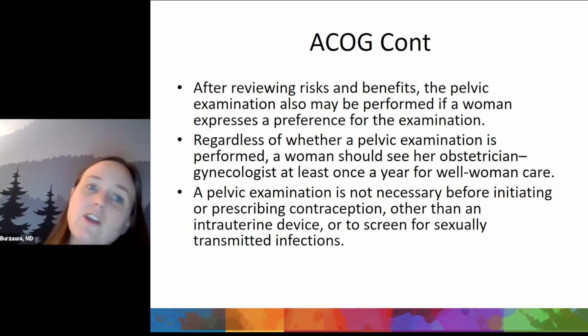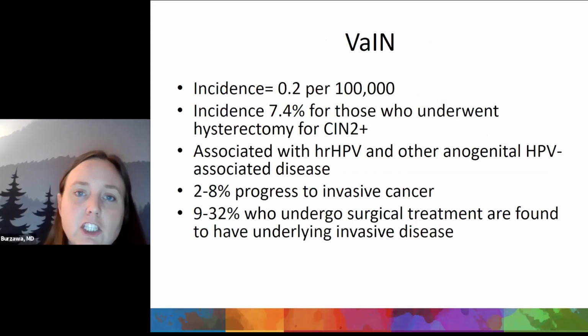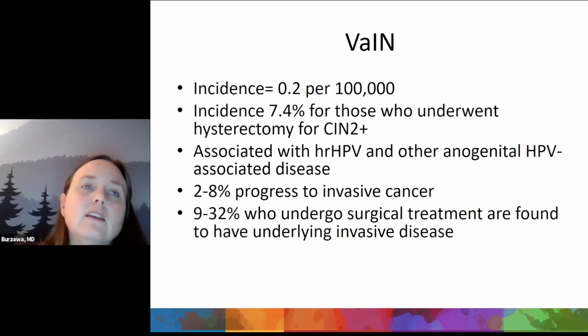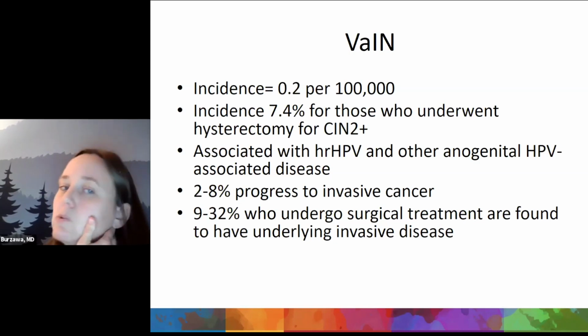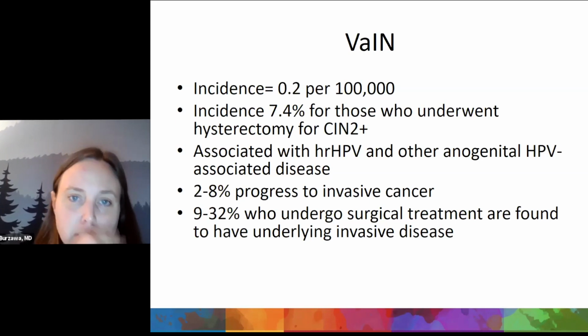So that being said, what are the other things that we could potentially be looking for in a pelvic exam? One thing is vaginal dysplasia, or VAIN. It's actually quite uncommon. We think that the glandular transformation zone of the cervix is much more susceptible to HPV-associated change than the pure squamous tissue of the vagina or of the penis, which is why this is much less prevalent. Although the whole gynecologic tract is exposed to the same HPV, it is less virulent in these tissues.